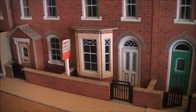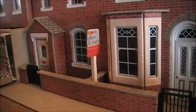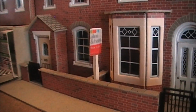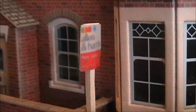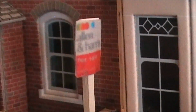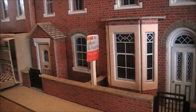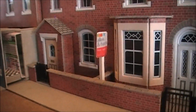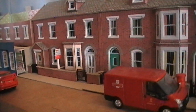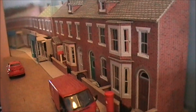So we'll come down here. Now, I scratch built this. It wasn't hard. It's literally just a matchstick with some printed signs on it. There you go. Allen and Harris. And it's a for sale sign, as if you couldn't tell. So it's not the highest resolution picture ever, but it does its job. It looks pretty nice, and it just fits the scene. So you look down the street, you can see there's just a house for sale.